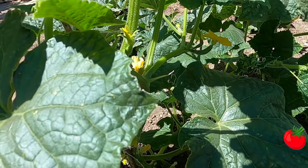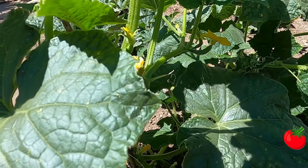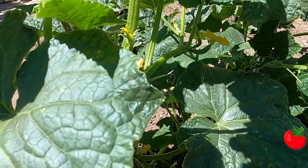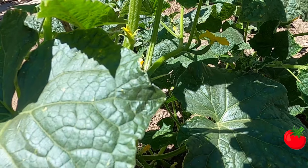So in summary, cucumbers need careful attention. Understanding their needs means observing them closely during growth. So watch for changes, as they are very sensitive to environmental changes.